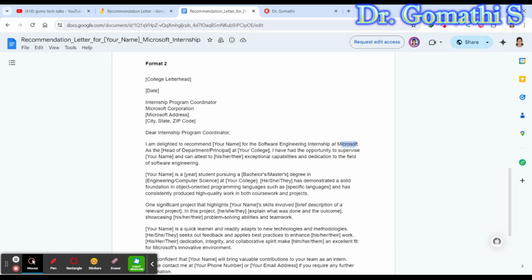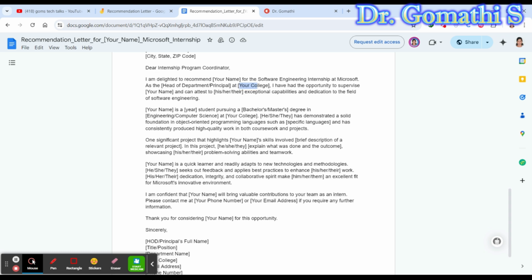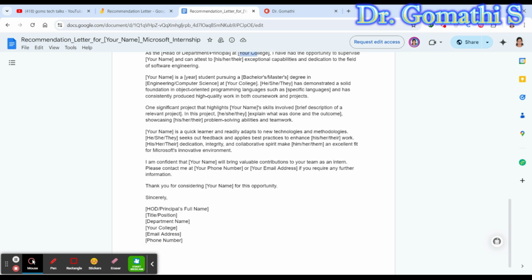As the head of department or the principal at this college, I have had an opportunity to supervise Gomati and can attest to her exceptional capabilities and dedication to the field of software engineering. Gomati is a third year or fourth year student pursuing a bachelor's or master's degree in engineering, computer science or anything at this college. She has demonstrated a solid foundation in object oriented programming languages such as Python, and has consistently produced high quality work in both coursework and projects.